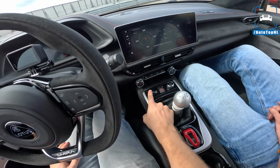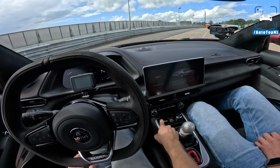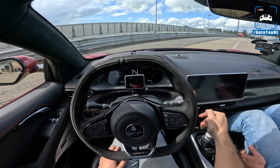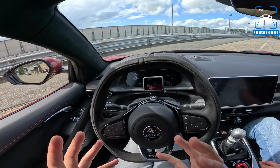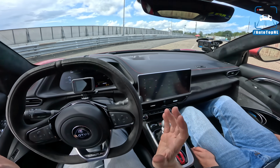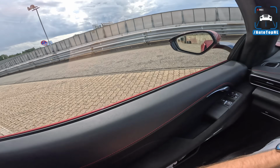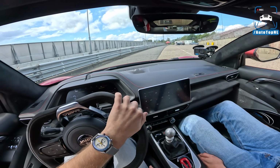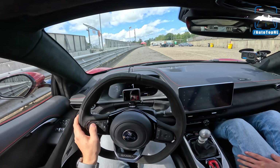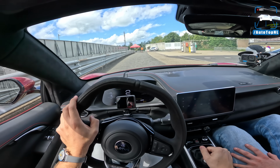As you can see here, we have the drive mode button, and we're gonna go to the sport setting, and then we have the track, which turns off partially the traction control and gives the ESC, the stability control, basically in a dynamic mode. So let's go out and see what the car feels like. We just did a few warm-up laps to get a bit of an idea and understanding of how the car feels, and I will point out a few things that we like, that we dislike, etc.